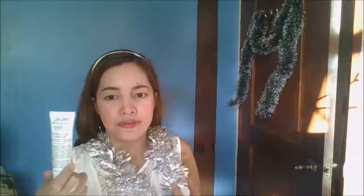So I've been trying this for months and it's really good for my skin. And also, I don't need makeup remover because this facial cleanser is so good. It's for all skin types. This Ultra Facial Cleanser is a gentle liquid formula that cleanses without over-drying or stripping the skin. So, anyway, that is my favorite skincare.